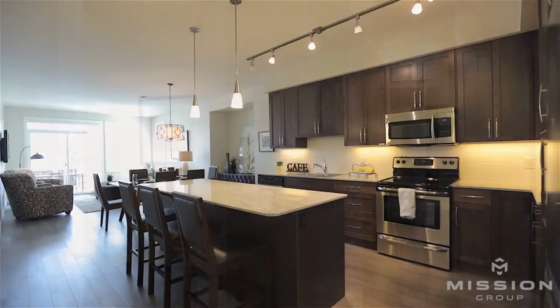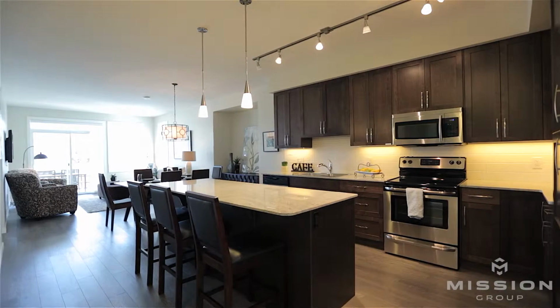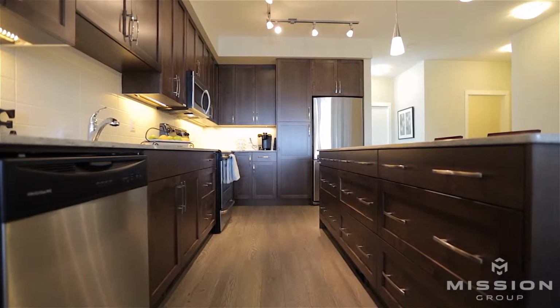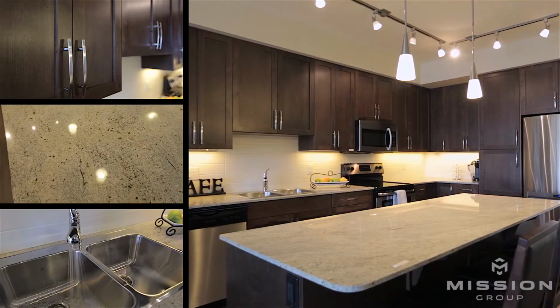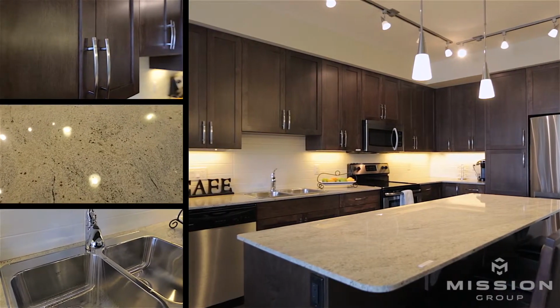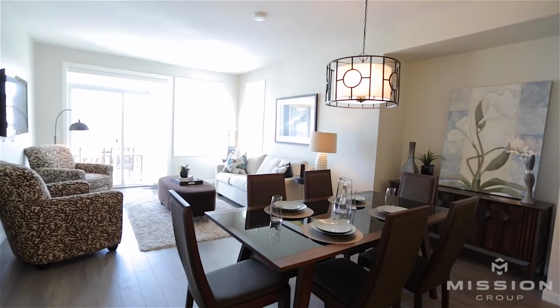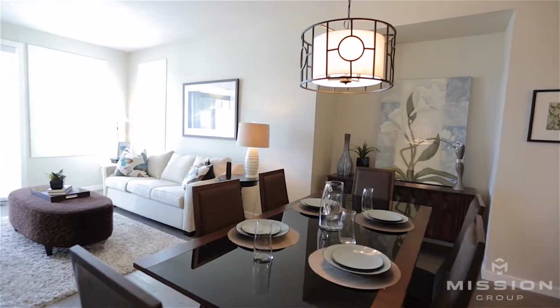Moving ahead over wide plank wood laminate flooring, we come to the open living space, starting with the kitchen, which features 4 Energy Star stainless appliances and a large island with room for seating, making it perfect for entertaining. Next is the spacious dining area with wall niche, which leads into the living room.